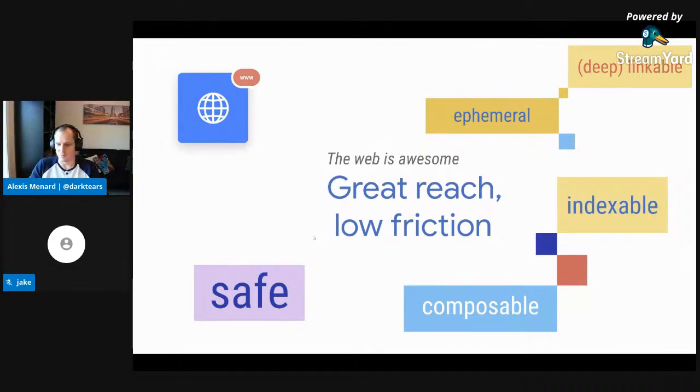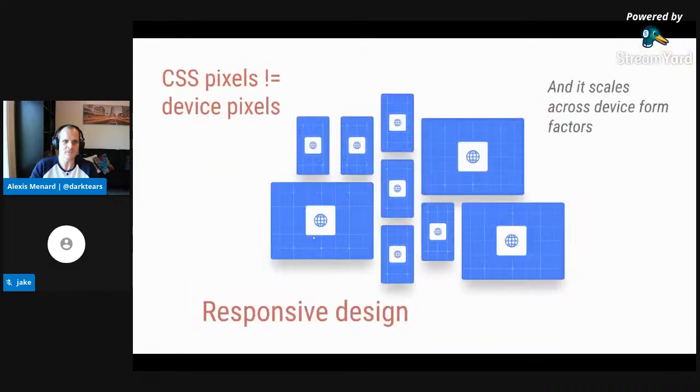And then the last bit that we like with the web is that it's composable, right? You can embed pieces of other content into your own content. So say you're writing a blog post and you want to embed a video, then you can embed a YouTube video in your blog post, or you can embed a Twitter tweet in your blog. So this is a good property of the web as well.